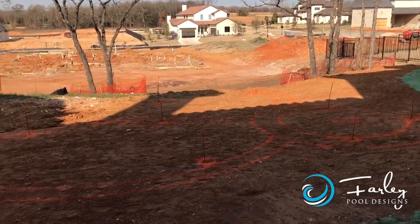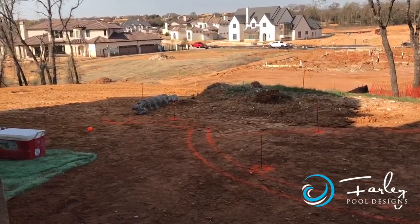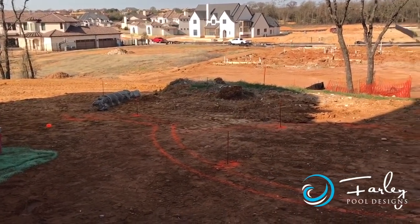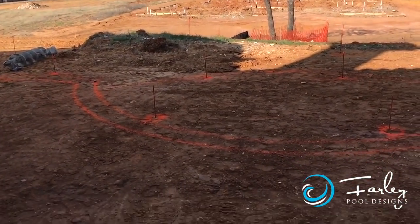So we got the pier stakeout done. They'll be coming in and piering the pool today. The orange is the edge of the pool, and then they came in and the pins indicate the pier locations.